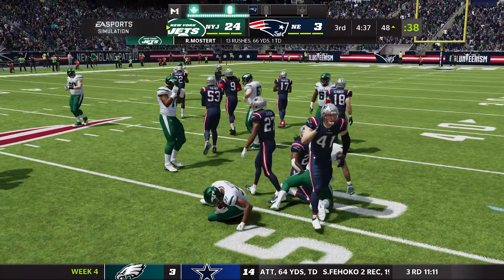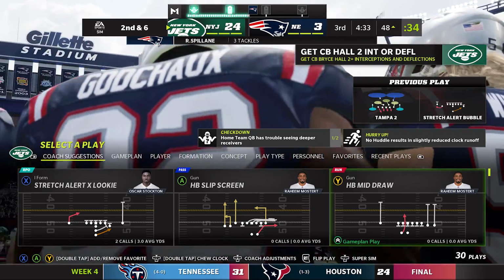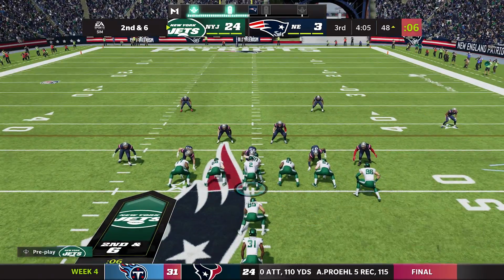Raheem Mostert grinding, they've seen yards. Leads like this happen throughout this league, and they don't want to fall victim to it themselves. It's a pickup of 4, and it'll bring up second down. Stockton could be open here. Gotta see what that DB does.